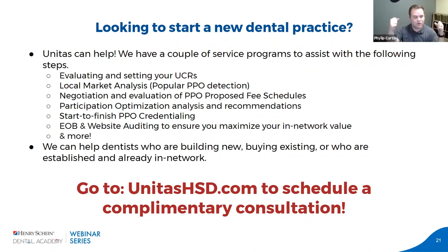But again, going from a direct, you have to typically go out of network to then go under an umbrella. And then going out of network can take time. That could be 30 days, 60 days, 6 months. Depends on the insurance company, depends on what they're doing at that time. But again, that's out of network time that's risky for you.